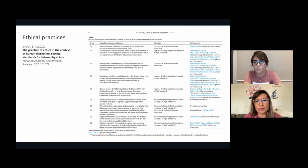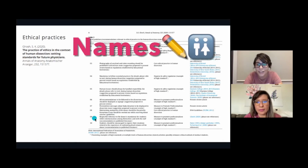Look it up in other books, but you should never be taking pictures or recording in the area where you have the cadaver. You might want to do so, for example, in the locker room, to gather around with your peers or with your white coat and remember the experience. You might be able to do so if your university allows you to, but never with a cadaver exposed, where you might be able to see it even in a little corner of the picture. Here, number 8, maintaining anonymity of the donor should be the priority. I think I kind of touched on that one. And then we were talking about the names, right?